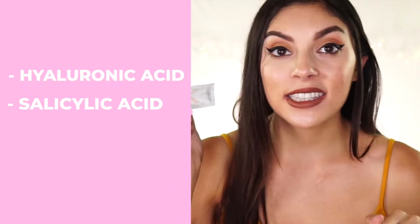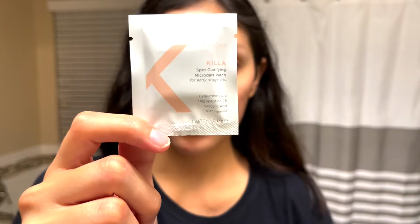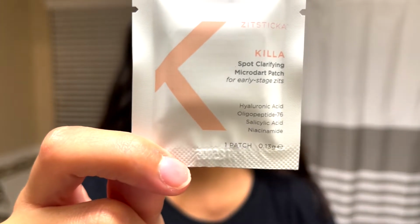After you cleanse, to get all the dirt, all the impurities and nasties off, you're going to want to go in with the swab. And then you're going to want to go in with the actual micro dart patch. This has hyaluronic acid, salicylic acid, and niacinamide in it, which is great in the micro dart. Once you clean that area, I like to let it dry a little bit because, similar to the hydrocolloid patches, if you don't let it dry a bit, it's going to be a little bit more difficult to get it to stick to the skin.